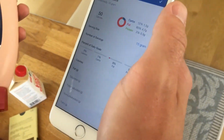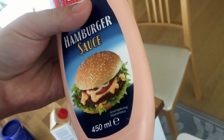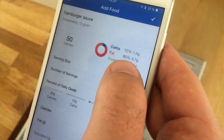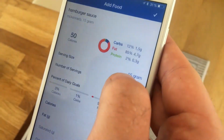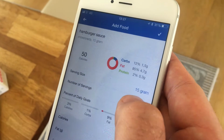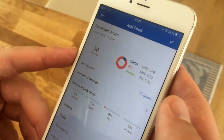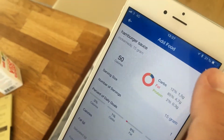And chocolate. Exactly. So again, it's showing that this hamburger, what is it called? Sauce has a lot of fat. Actually, I'm a bit surprised by this because I thought it was not keto friendly, and it's also very smart here because it's showing 15 grams, and that's about how much you would put onto one hamburger. But this is actually keto friendly. It's 1.5. I mean, you wouldn't put more than 15 grams. Yeah, exactly. And that's a surprise.